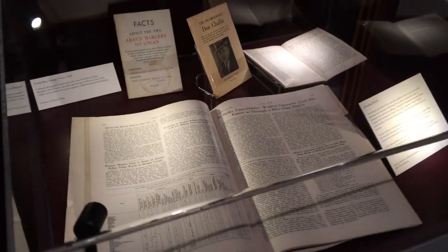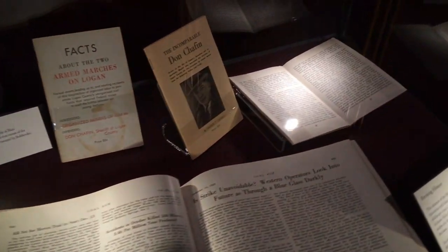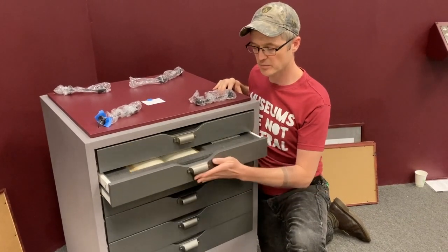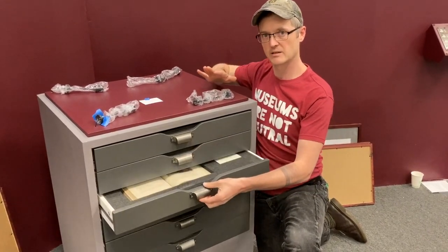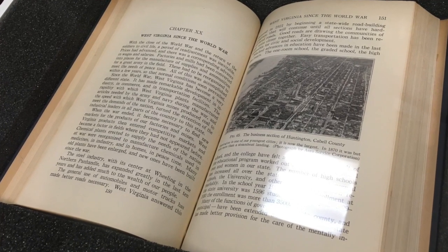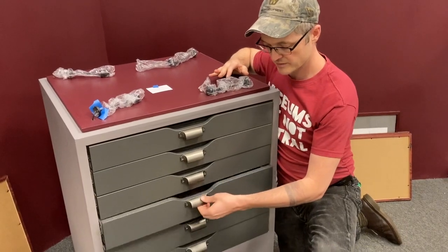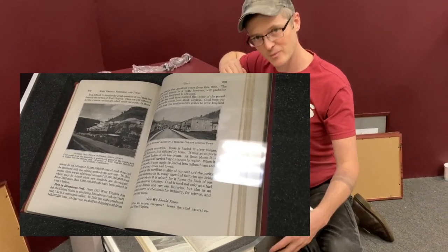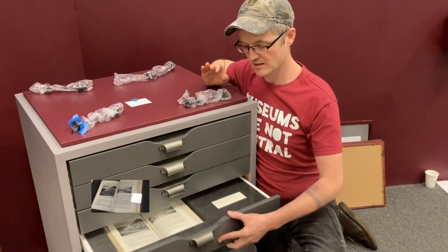But inside each of these drawers, we've put a selection of state-funded history books and textbooks which completely omit the West Virginia Mine Wars from them. They go all the way up until the early 1970s. And every one that you can pull out, we have it open to the pages where it would discuss the Mine Wars, but completely skips over it.